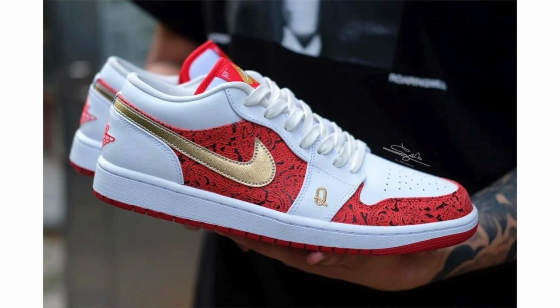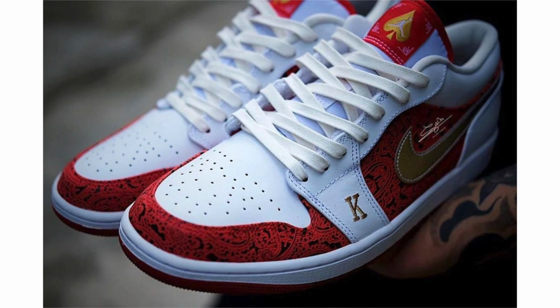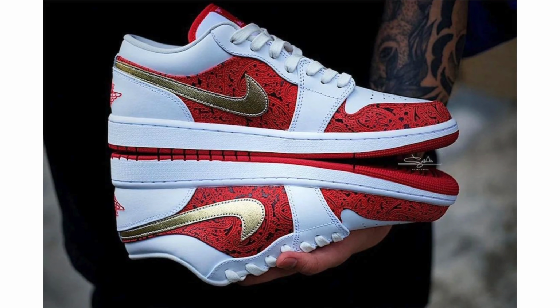I know that most people don't like Air Jordan 1 lows, especially if they're not an OG, but this is a pair that I personally like, and it seems that there are several others that do as well. So this is the Air Jordan 1 Low Spades. I showcased this pair in a previous video, but now we have a detailed look. The pair is inspired by king and queen face cards, while dressed in mostly white and red. We also have paisley print on the panels that wraps the toe, and then the branding features metallic gold.